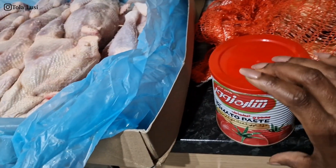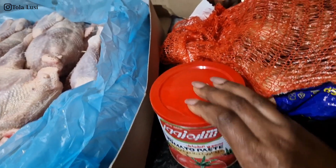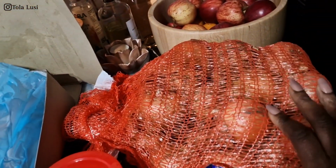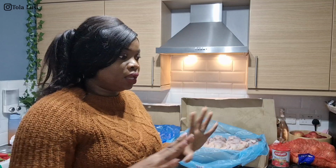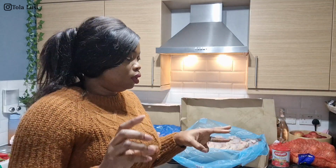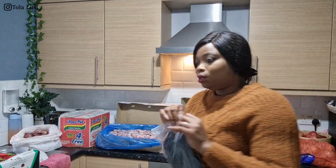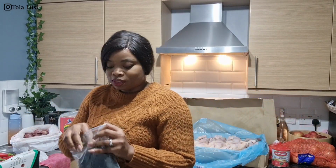I also got a tin of tomato paste, firewood jollof loading, and a bag of onions. I also ordered a carton of fish. That's Titus mackerel. I ordered a carton of that, but it's coming on Thursday. Let's start portioning up this meat.